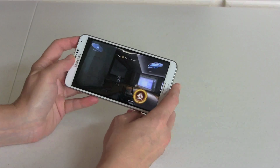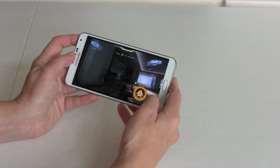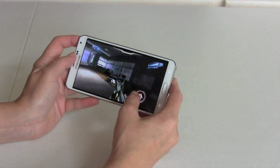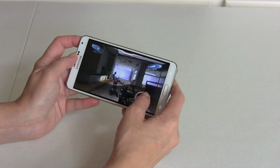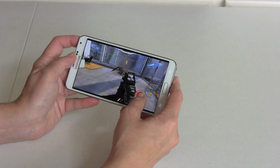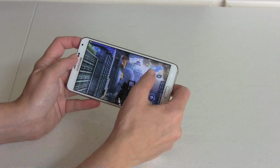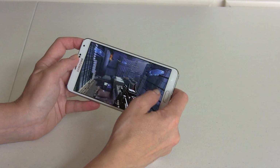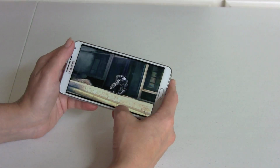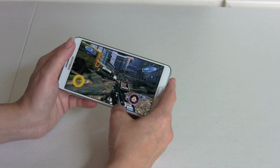So how about gaming? I know a lot of you like big screen phones because you like to game, and 3D games are just, well, obviously much more awesome on a bigger screen. So here we are in Nova 3. And we're running through the training mission. Perfectly fluid gameplay. Beautiful screen, really. Super AMOLED has come a long way. Nice, immersive experience. Very fluid. Certainly as a gaming machine, given the fast quad-core CPU, the 3 gigs of RAM, the immense display, full HD, it's a great experience for gaming.